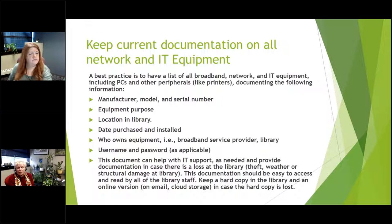I also say the documentation should be easy to access and read by all library staff. I think that's important too, because you may have somebody on staff who isn't the key person to call, but it might be the weekend and difficult to find somebody. If they know where that is, and it's identified and set up correctly with all this information, they may be able to answer a key question.